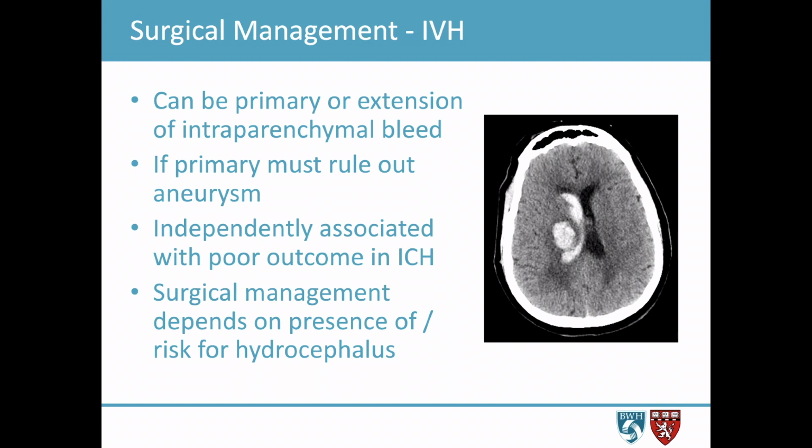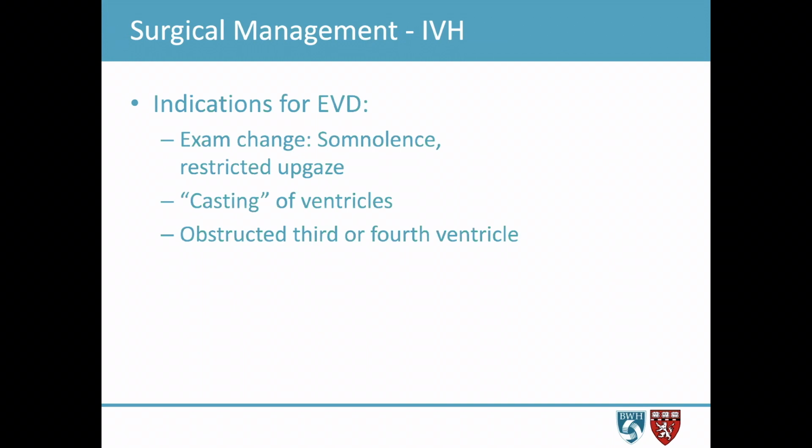And so the management of this depends on the presence of or the risk for hydrocephalus. Blood in the ventricle can block the reabsorption of CSF, and you can have accumulation of CSF and hydrocephalus causing elevated ICP and decline in exam. So, reasons to place an extraventricular drain. Basically, a bedside drain placed into the ventricle to release CSF.